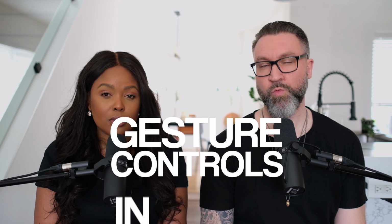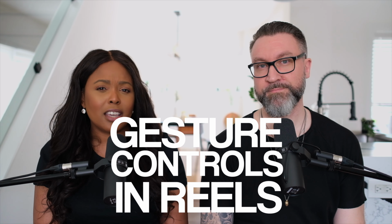The next new Instagram feature that you should know about, and this one's all about Reels, is a new recording feature called Gesture Controls. Now, this is super interesting. I like it because when you're trying to record the reel and you only have a limited amount of time, you press record and then you walk over and you have to set up, and you've lost like 15 seconds. Now you can actually set up your shot and gesture to have the video start recording.